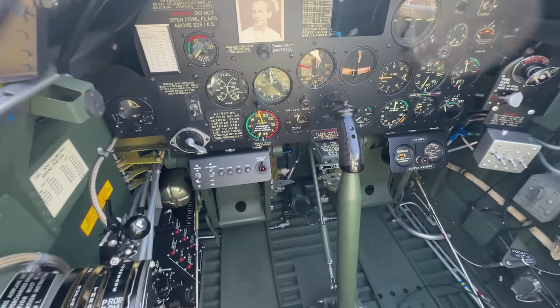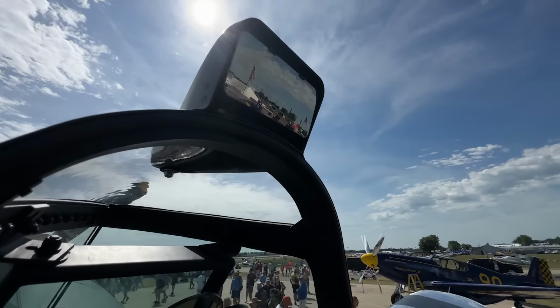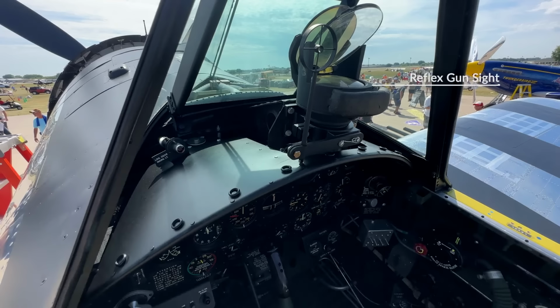Moving towards the center, let's look up first. Here we find a mirror to provide some additional rearward visibility. Then on top of the centrally mounted instruments, the reflex gun sight is sitting above the central instrument board. Right next to that is the backup sight, and this is used in conjunction with a nose-mounted front sight that you can make out through the windshield.